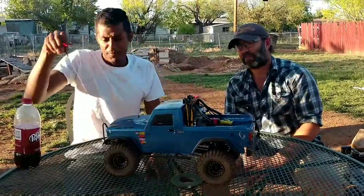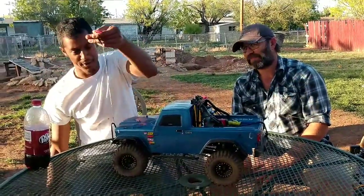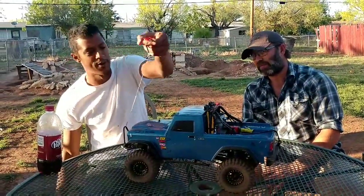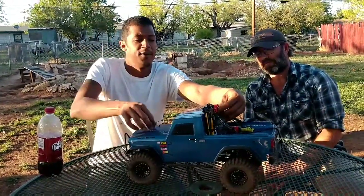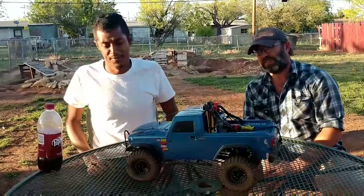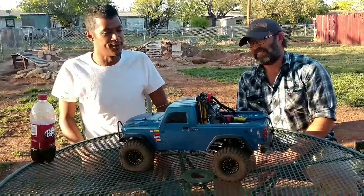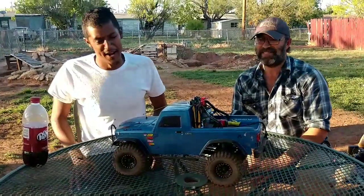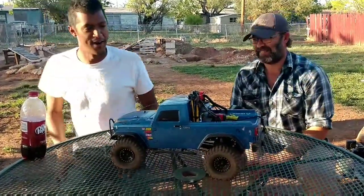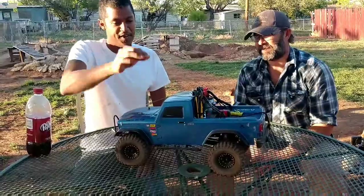The winch is actually really strong. It's not hooked up right now, but other than the nylon rope, I love this winch. And that's just a basic RC4WD one. That RC4WD nylon rope's not the best. No, it's not. But all the hardware behind it is fine, so this is just a temp.